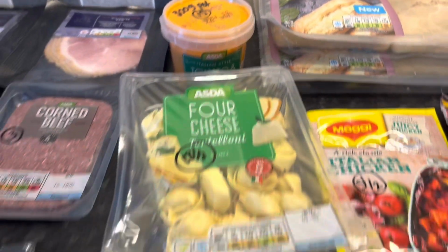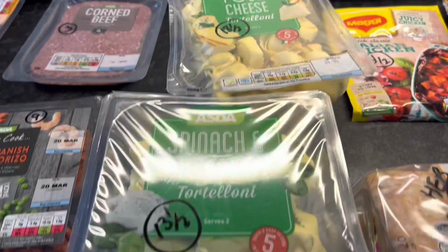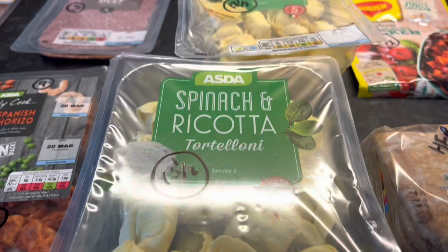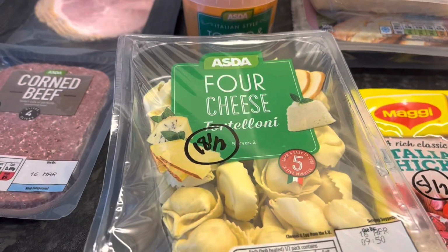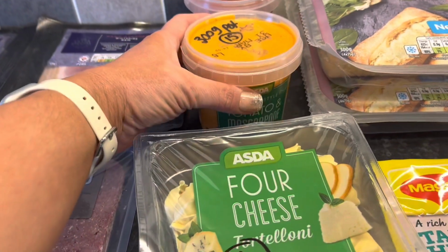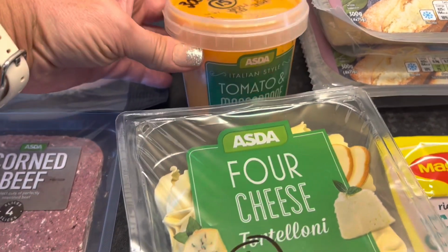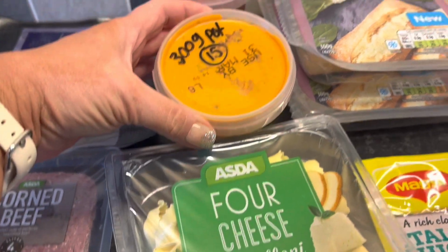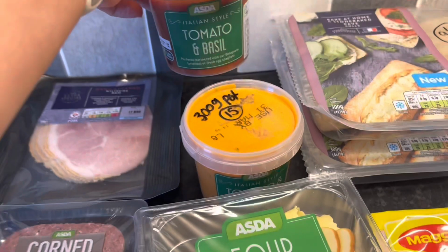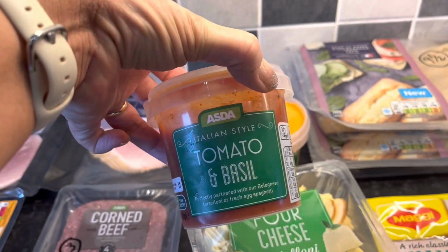Then we've got some fresh pasta here. These aren't mine. I'm not actually that keen on these, which is good because the spinach and ricotta one is 13.5 syns. The 4 cheese one is 18 syns. And then because it was on special offer, and again, a really easy tea for the rest of the family, we've got some Asda tomato and mascarpone. That one is a massive 15 syns for that 300 gram pot. But if you go for the tomato and herb, that is only 6 syns for that pot, which is much better.